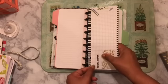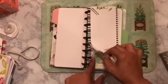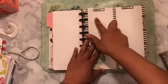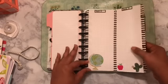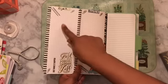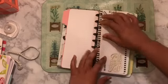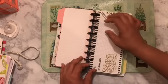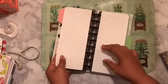So I have 4 boys, so I have divided it up into 4 sections. Miles, Aaron, and then on the back, Elijah and Brian. That way, when I go to the store, if it's on my list, I can pick it up while I'm out and cross it off.